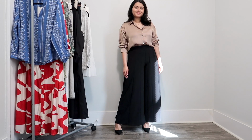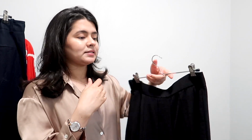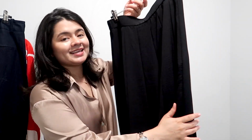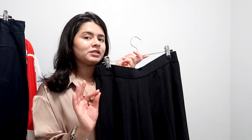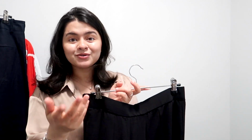It has pockets, so I like pockets, so it's give or take. And the material is not very synthetic. I mean, it does feel synthetic, but it feels very flowy and very breathable, so that's also a good sign. So yes, I do love this. I don't love it, but I like it, and I would say it's a great affordable piece to have. Especially you can wear this as a beach cover up as well, again if you're petite. But if you're tall and you like culottes, that's a great option to have.